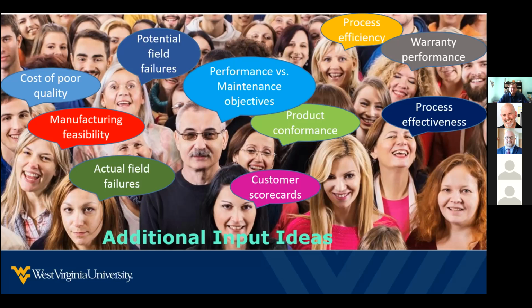And then potential field failures are an understanding of how your product might ultimately fail. And this is typically determined by a risk analysis, such as an FMEA. And then, of course, you want to review actual field failures, if any exist, to understand what happened, what caused them to fail.